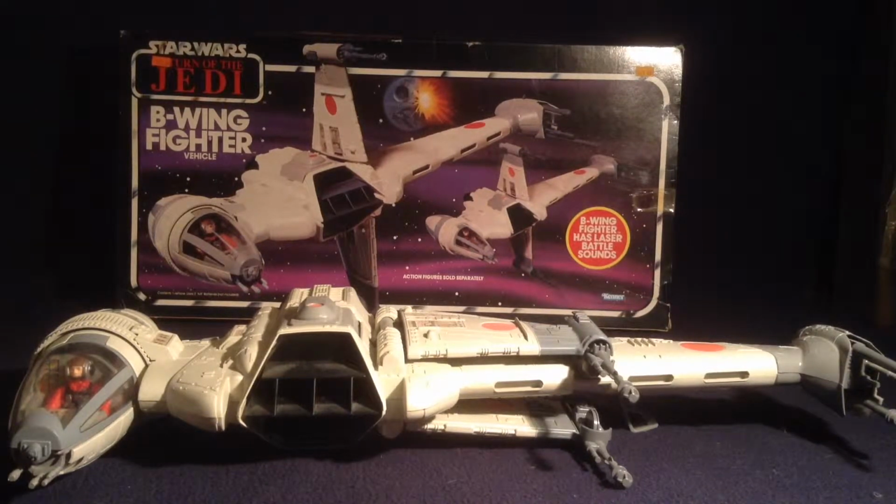Nothing against this one, the B-Wing, and in fact, this one really doesn't get a lot of love. Not too many people talk about it online, so I thought I'd give it its due share of credit here. There was a Kmart reproduced version of this toy 10 years ago, can't remember, as part of the Vintage Collection. It's the same mold as this one, but this is the original one from the 80s. And yeah, it's a great toy.